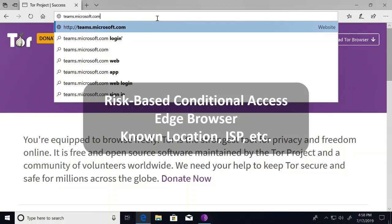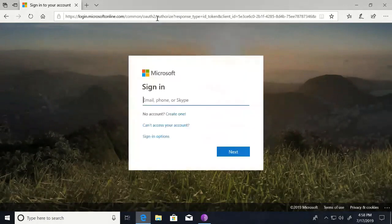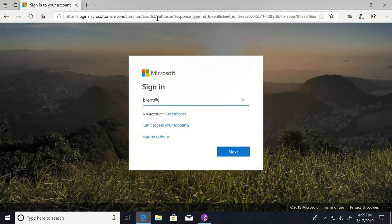Again, every time I go and access our tenant, we get signals about that authentication. So we're going to be able to see things like, hey, what browser are they coming from? Is this a known location? Has Brent come to us through this ISP before? And things like that. So watch what happens. I'm going to come in and go to teams.microsoft.com. It's going to prompt me to sign in.